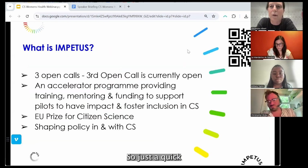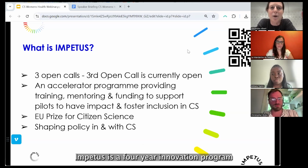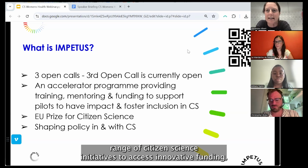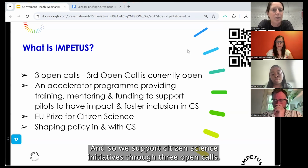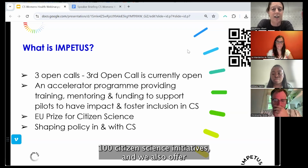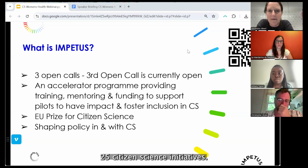So just a quick overview of Impetus in case you're not familiar with the program. Impetus is a 4-year innovation program to support and give recognition to citizen science by enabling a wider range of citizen science initiatives to access innovative funding. So we support citizen science initiatives through 3 open calls. So we offer €20,000 to kickstart 100 citizen science initiatives. And we also offer a sustaining grant of €10,000 to sustain 25 citizen science initiatives.